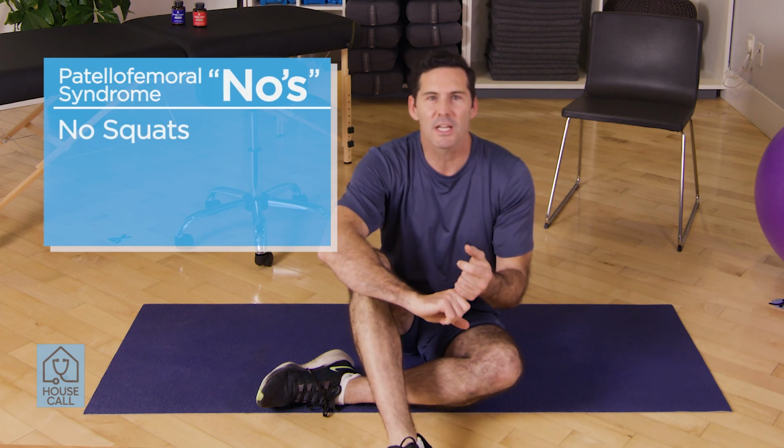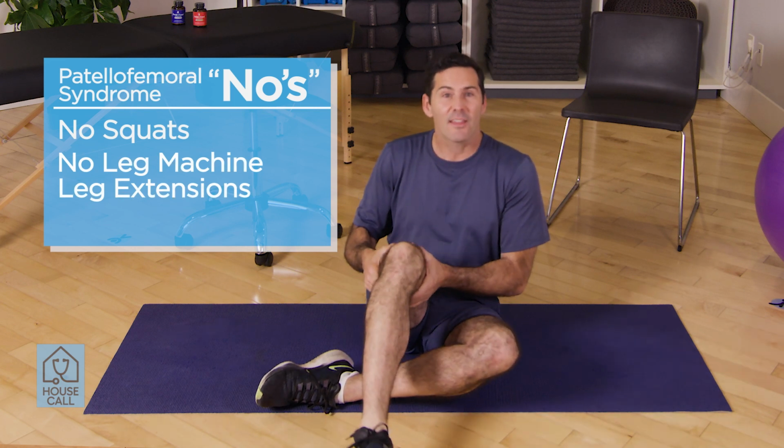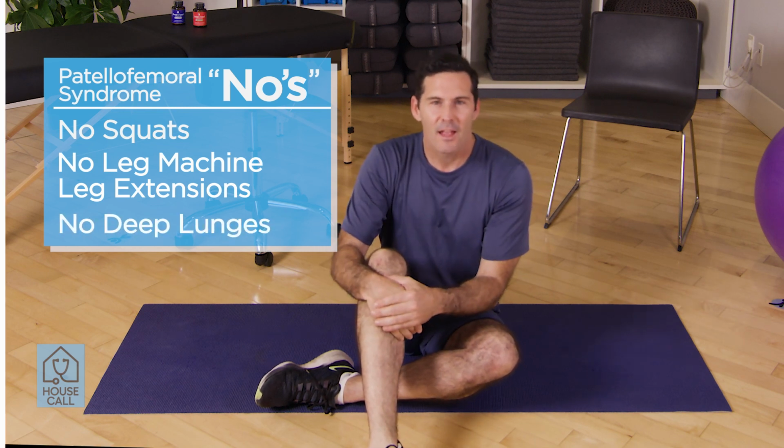A couple quick no's for patellofemoral syndrome. Don't do squats or use a squat machine. Don't use the leg machine where you're basically kind of extending the leg there against a bar. That puts a lot of stress on the kneecap. And then also deep lunges.